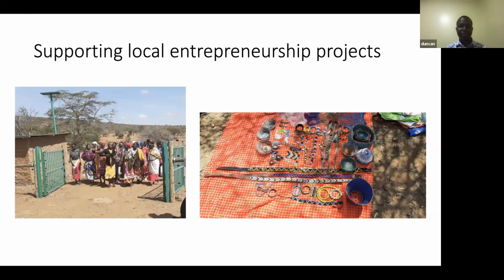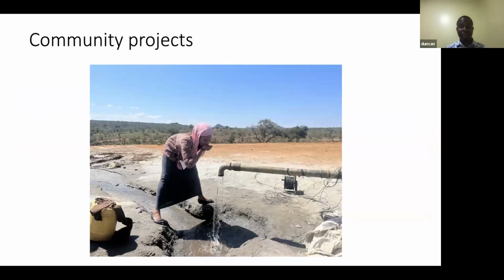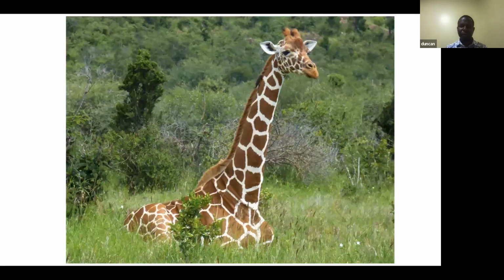Mpala is also supporting quite a number of entrepreneurship projects in the communities around, working with women groups, and also providing services like hospitals and clean water. We recently completed this borehole that has a promise for providing water to some of the communities around. And this is, again, a way of building good relationships with the communities, but also spreading impact beyond Mpala itself. I want to stop there, and I will take any questions that you may have.